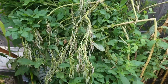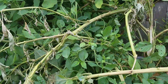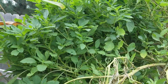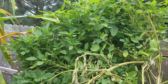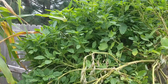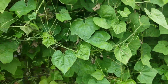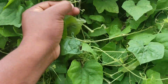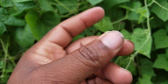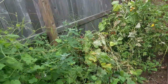And my amaranth, some of it, we had a big windstorm, some of it's broken here, but I still have plenty in the back. So I'm gonna end up harvesting probably a majority of the greens. The leaves, I'm gonna dry those off, and I'm just gonna make like a super green powder. And then my cucamelons, I'm tired of picking them. These things have just been exceptional this year also. So we'll go forward from there.